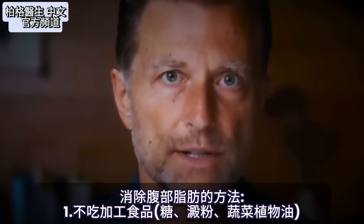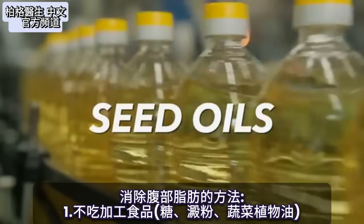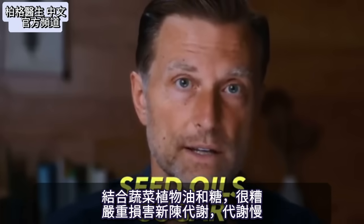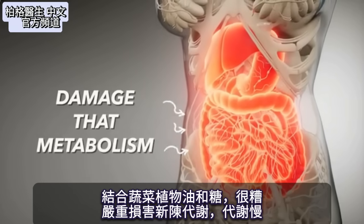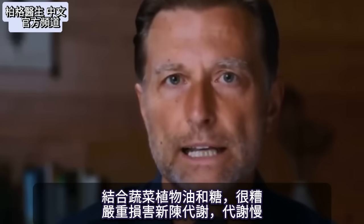Eliminate ultra-processed food calories, sugar, starches, and seed oils. If you combine the seed oils with the sugar, oh my goodness, you're going to really severely damage that metabolism because your system is already gunked up. It's what's called metabolically inefficient.